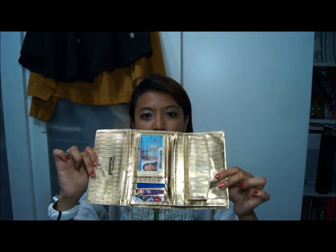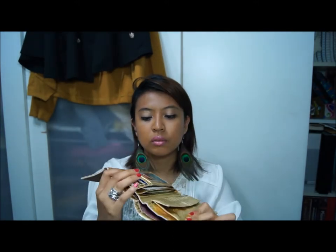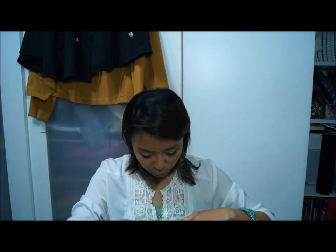and it looks even nicer on the inside because it's gilded gold. Basically this is my driver's license, but it's not a what's in my wallet video, so I'm not going to go into my private stuff in my wallet.